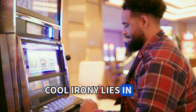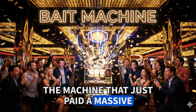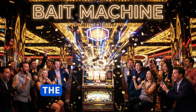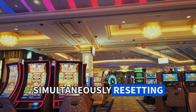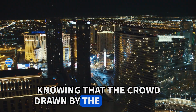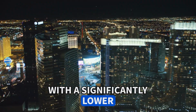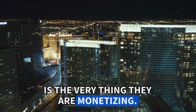The cruel irony lies in the machine's immediate future. The machine that just paid a massive jackpot might be dialed back to a much tighter setting for the next player. The casino capitalizes on the excitement generated by the win while simultaneously resetting its profit margin. The initial payout is an investment in baiting the hook, knowing that the crowd drawn by the celebration will now play a version of the game with a significantly lower RTP. Your emotional response to the celebration is the very thing they are monetizing.